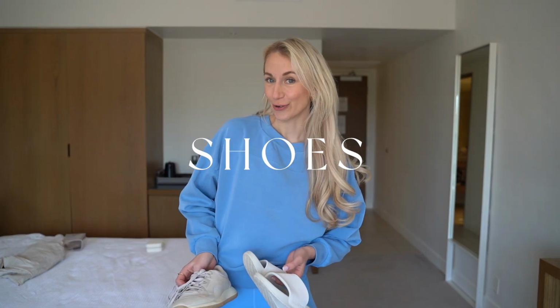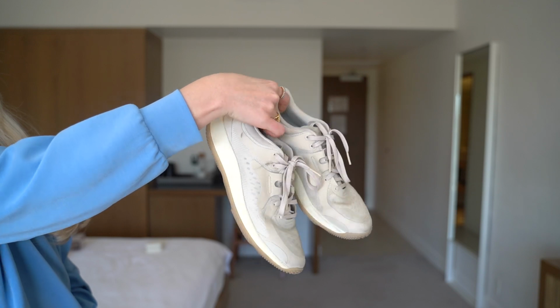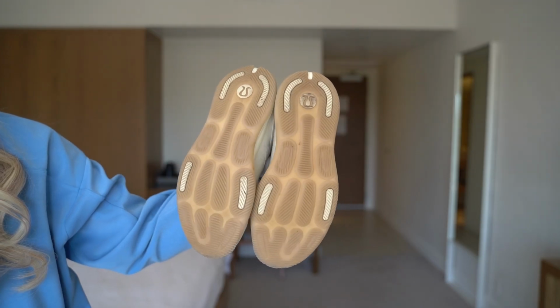For shoes, I packed 4 different pairs of shoes, but they definitely all serve a different purpose, even though I'm not here for too long. But I have my Strong Feel sneakers. These are what I wore to the airport. They were kind of the bulkiest of all of my shoes, so that made the most sense. And of course, I'm going to need them here when we're walking around, hiking, and doing classes.